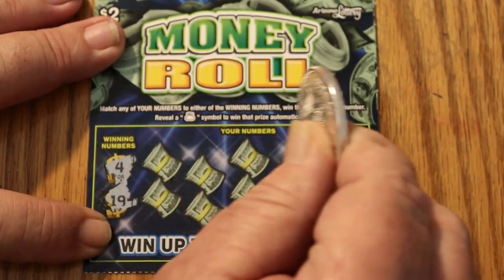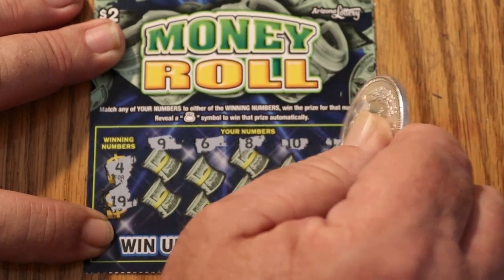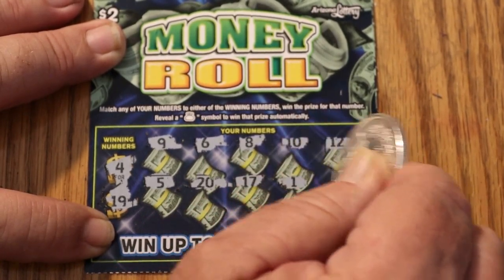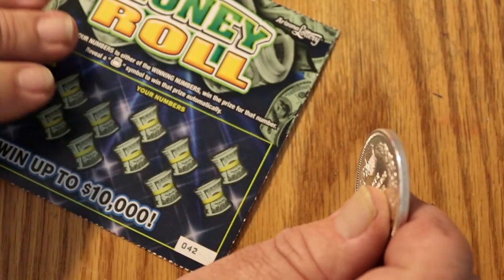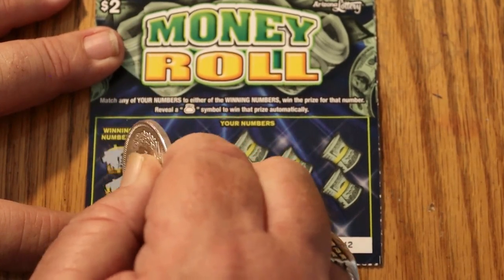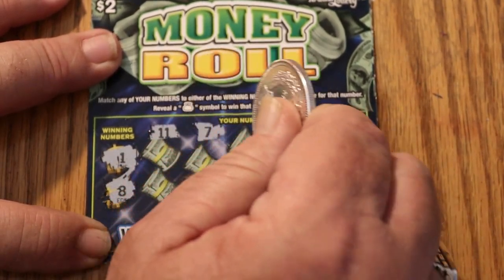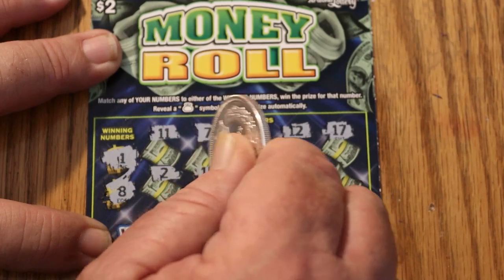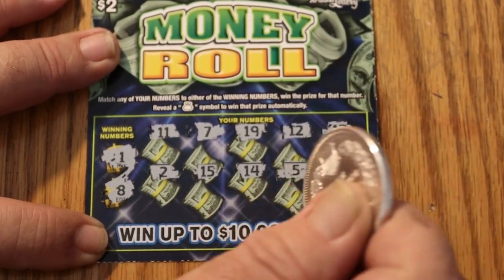4 and 19. 9, 6, 8, 10, 12, 5, 20, 17, 1, and 3. I guess not. Okay. Getting down the wire here. 2 to go. Ticket 42. 1 and 8. Okay, 1 and 8. 11, 7, 19, 12, 17, 2, 15, 14, 5, and 3. Another dud.